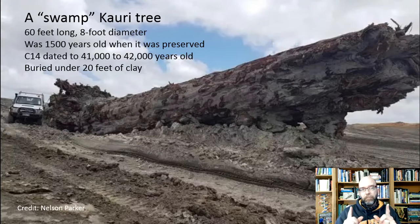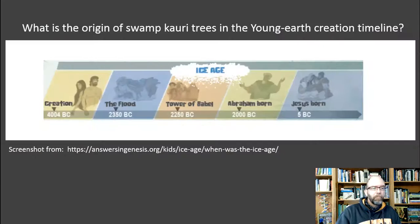Now, what makes this particular tree very notable and important, and is part of a recent publication in the journal Science just this past week, is that the tree rings are dated, at least 1,000 of them are dated between the years 41,000 and 42,000 years old. So carbon-14 data suggests this tree is quite old. So it's a snapshot in time of the years 41,000 to 42,000 or 42,500 years ago.